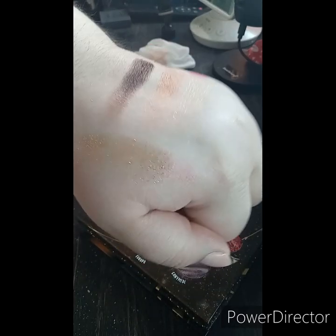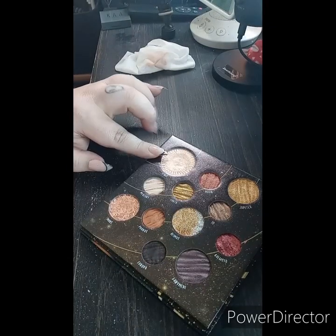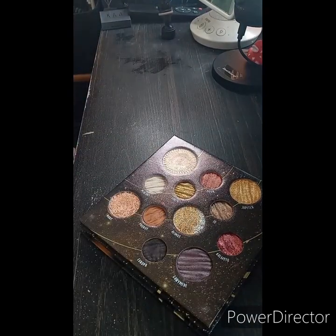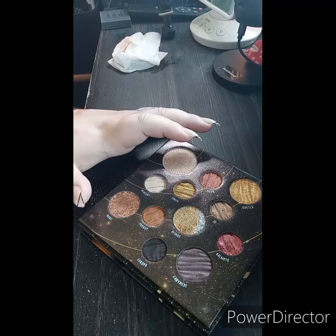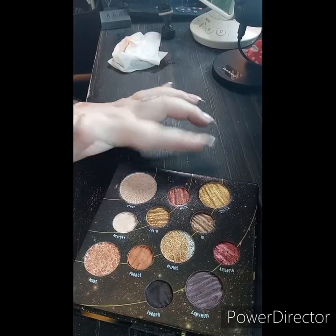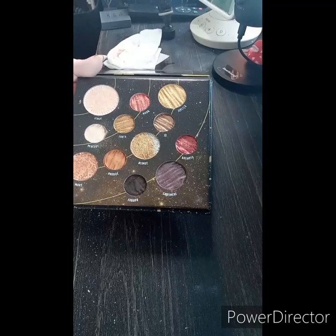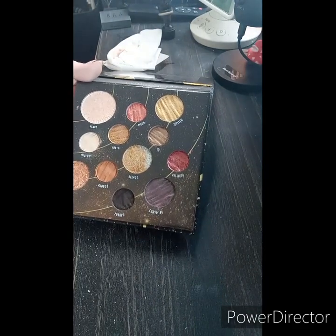That glitter, though, of Deimos and the reds. If these are removable pans, I might take out the two shades that I want. But I also feel like that's so rude if you're going to give a palette to someone and you take out a shade or two. Let me know what you guys think about doing that. Do you think that it's rude to do that? To take out a shade or two that you want when you're giving a palette to someone? Because I would love to keep Venus and Deimos, the glitter and the highlight.